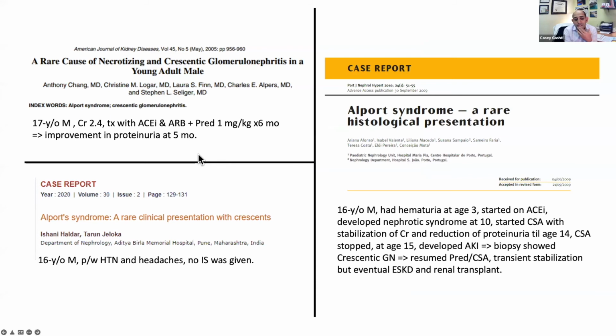So what about the crescents here? I found 3 case reports of crescentic Alport's. Now, it's really difficult to know, are these epiphenomena? Does a patient happen to have Alport's and they also have an ANCA-negative pauci-immune crescentic glomerulonephritis or not? There were multiple reports prior to this, but those were all in the era where we didn't have ANCA, so I didn't include those because those could have been ANCA positive. But these 3 cases were since 2005. The first case was in 2005.